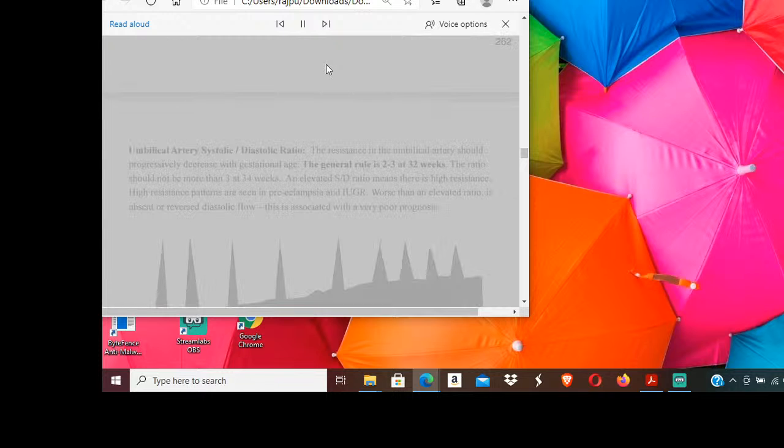262. Umbilical artery systolic to diastolic ratio. The resistance in the umbilical artery should progressively decrease with gestational age. The general rule is 2 to 3 at 32 weeks. The ratio should not be more than 3 at 34 weeks. An elevated S/D ratio means there is high resistance.